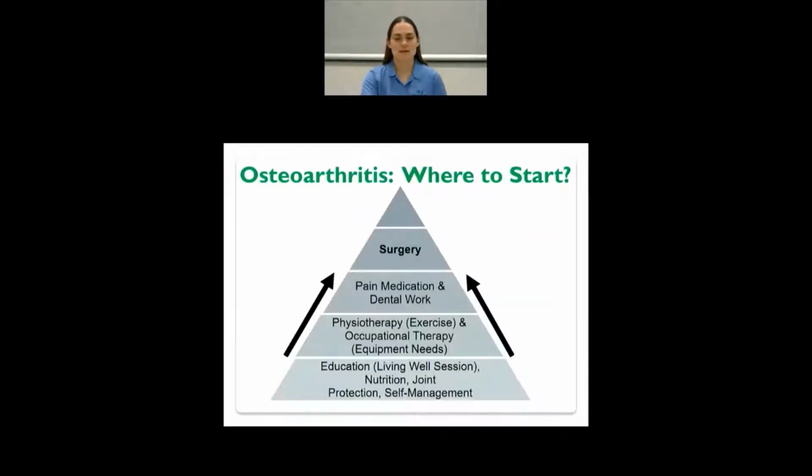So where do we start? This pyramid shows stages of intervention for arthritis. We are going to start at the bottom and work our way up through this presentation. We will start by discussing nutrition, joint protection, and self-management strategies.